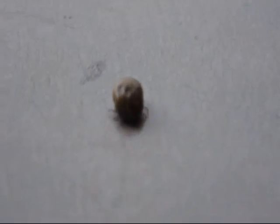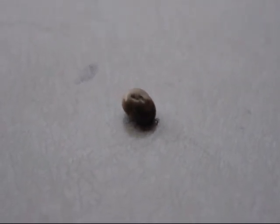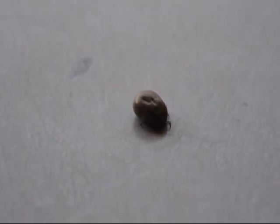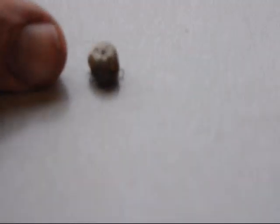This is my dog Sweep, and he's got a monster tick there. I'm going to try and pull it out. There. Look at that tick. Now that's a tick. And to give you an idea, there's my thumb.